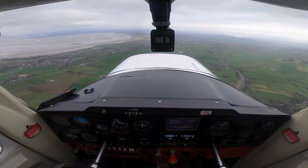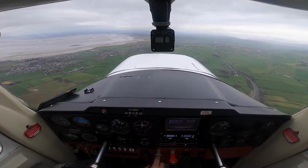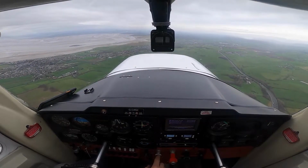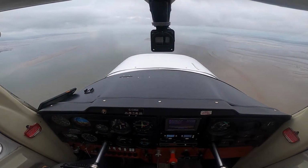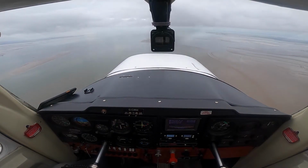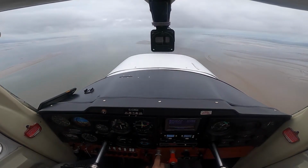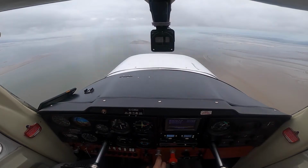So this is Grange over Sands Bay. The Lake District's in the distance. So it might look like we're heading out to sea, but what we're actually doing is just going round this nuclear power station at Morecambe. So we'll make a left turn very shortly back to Fleetwood, and I think we'll call it a day there, because visibility's not great today.